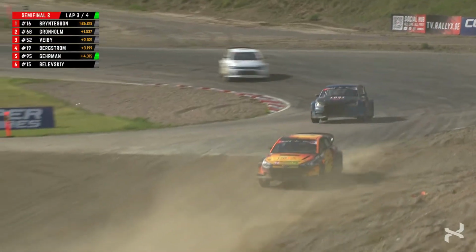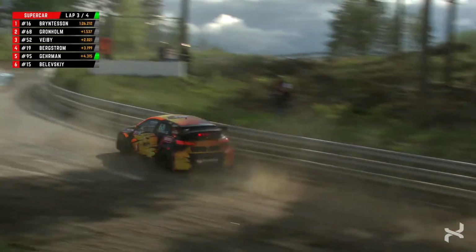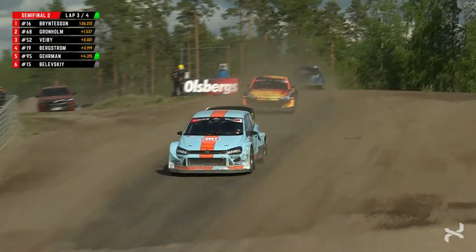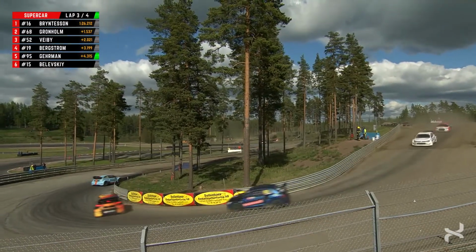We saw that in the World Rallycross Championship event here a few years ago, and again this morning he got Belevsky in that same corner. Just gets the nose well in to get the drive out of the corner. Great job from Niklas Gronholm. Absolutely epic pass, wasn't it? Gronholm now has got to chase down Brindersen, so we didn't think he wants to be on the front row.